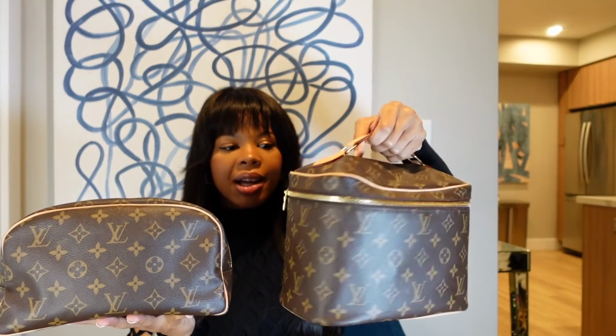All right, y'all, so the final item is on my best list, and it is my Louis Vuitton toiletry bag. So this one is the Louis Vuitton Nice toiletry bag, and then this is the Louis Vuitton Toiletry 25, and both of these are absolutely huge, and I love them. I purchased these not this past Christmas, but the Christmas before. So what is that, Christmas 2020? And I'm so glad that I purchased these. These are an amazing addition to my collection.